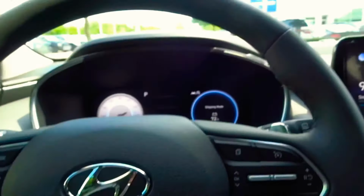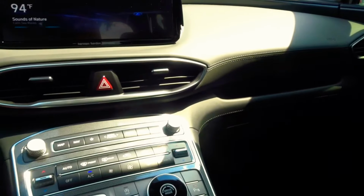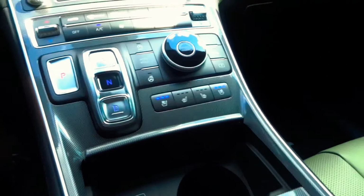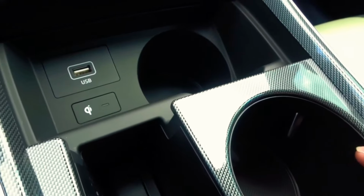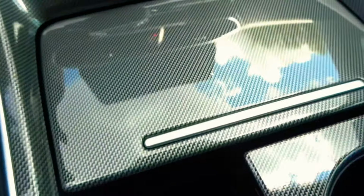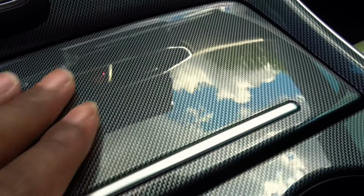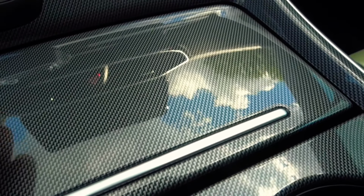But before we get to that in the entertainment system, we're going to take a look here at this center stack. You have 2 cup holders with a phone holder right here. This does have wireless charging. Oh, this is your wireless charger right here. Okay, that's your wireless charger with 2 cup holders, USB port, and you can close that up with this plastic material. I actually like this material a lot better than piano black plastic, so kudos to Hyundai for putting that in there.